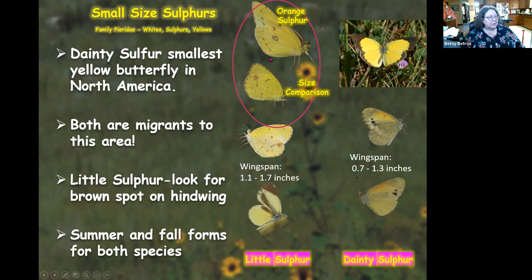This is a comparison of an orange sulfur with a little sulfur. By midsummer, both of these are in every single county in Kansas. So these little guys are really making an effort to push the envelope north. With the mating and laying eggs, repeating that, eventually they are busy little butterflies in every county. And it's remarkable.